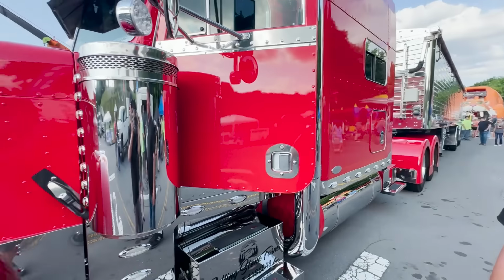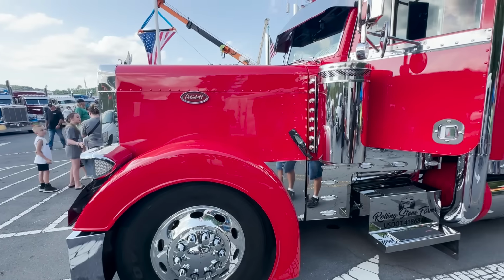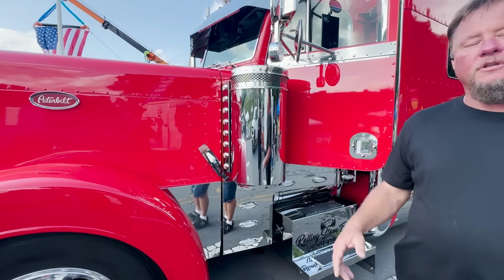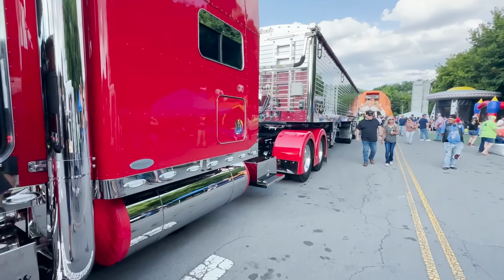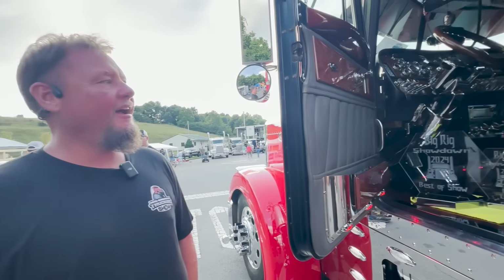So the truck is an '03 379. It's been a Georgia truck since it was brand new, hauled rock back and forth to Tennessee, North Carolina, Georgia, Florida, just a real local truck. I was able to pick it up about 5 years ago. And it's Georgia, and it's red. So is this a Georgia Bulldogs red deal? Well, it could be Georgia Bulldogs red, yeah.